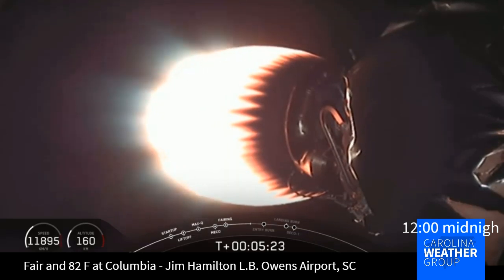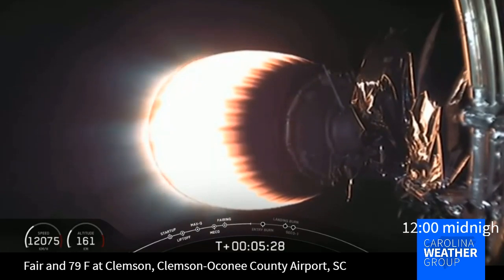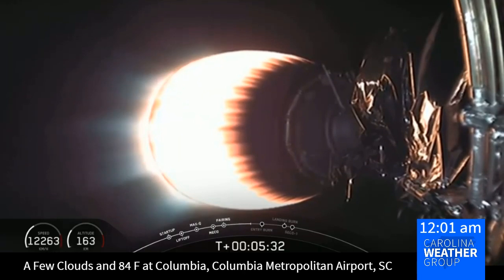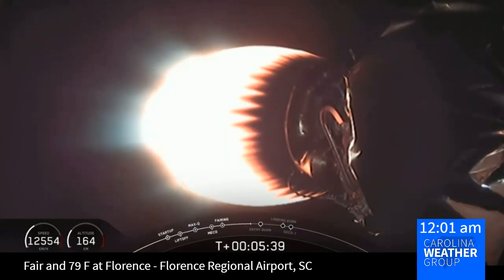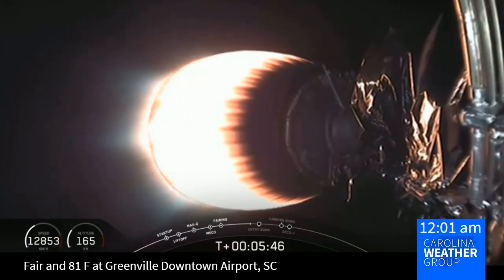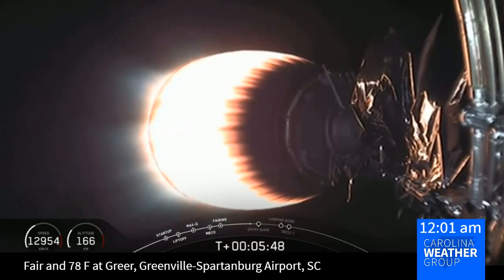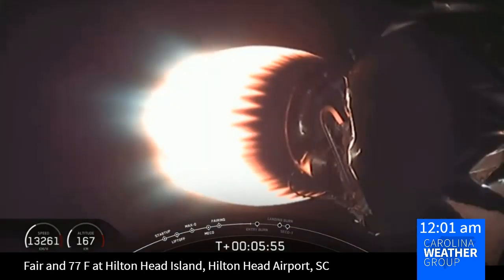Without a boost back burn, the next step coming up for the first stage will be the entry burn at T plus 6 minutes and 23 seconds. The entry burn will last for approximately 20 seconds and then shut down. And then after that, we'll be heading towards a landing burn. All telemetry looks good from that second stage as it continues to pick up speed towards that intended deployment altitude.